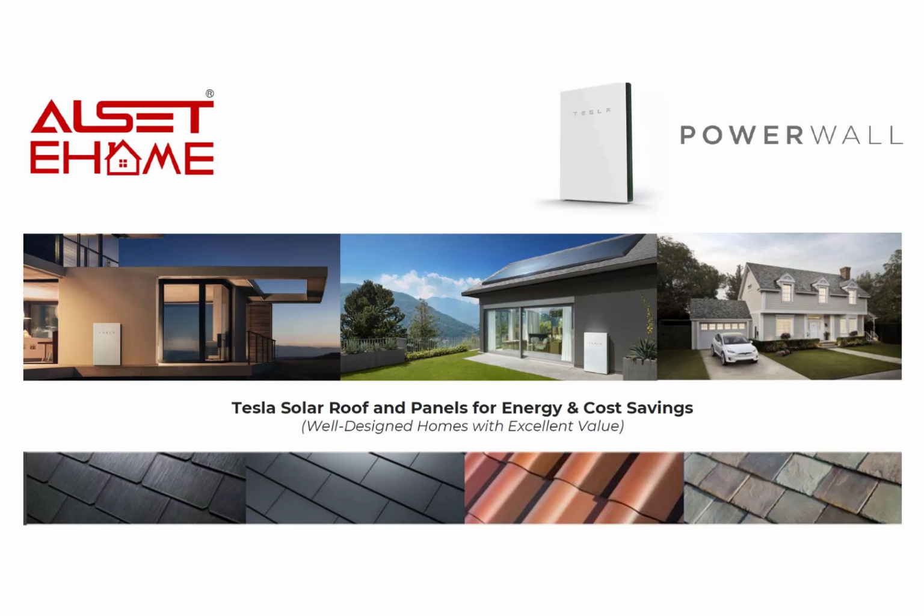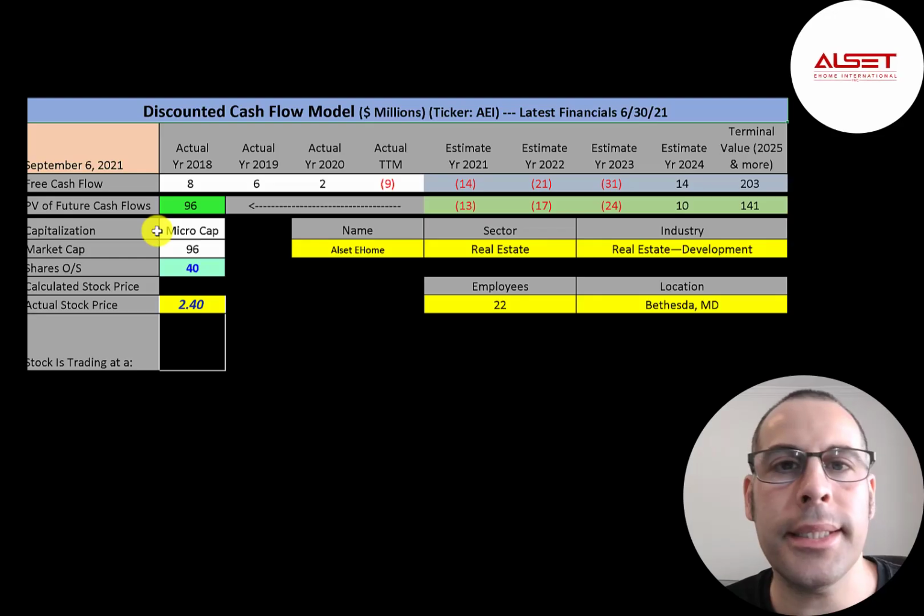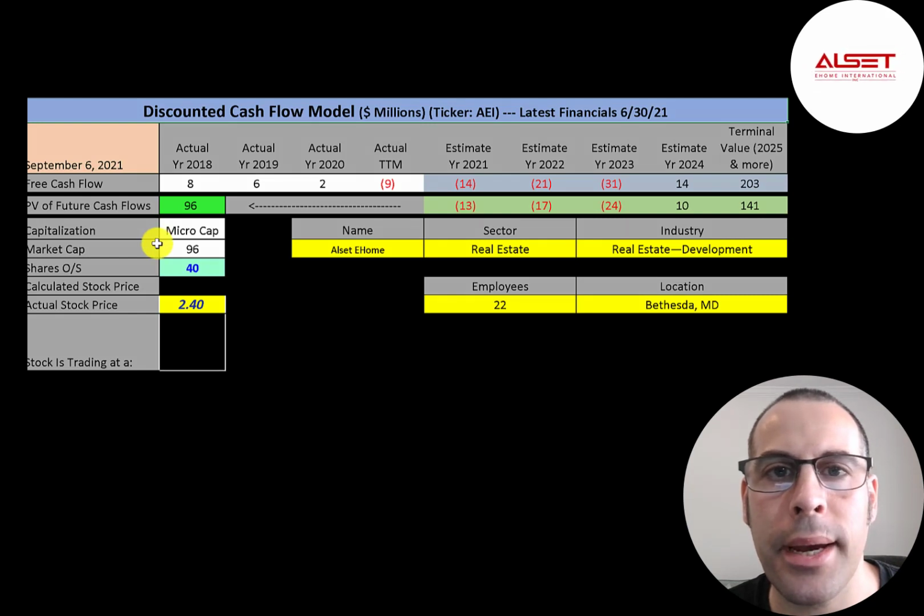The company is headquartered in Bethesda, Maryland, and was founded in 2014. It started trading in 2020 and can be found on the NASDAQ and Deutsche Börse. Let's get started with the model. This is a micro-cap company, 96 million market cap. They're trading at $2.40 a share, and they have 40 million shares outstanding.